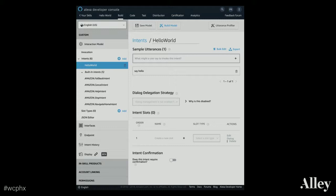The one that's like, cancel, I don't want to do that anymore. Help, like, Alexa, help me. Stop. Those all come built in, you don't have to configure them. But then you can create your own. So in my feed the dog skill example, you'd have like, Alexa, is the dog hungry? And the intent might be something like, dog hungry. It's like a computer readable term that you'll understand.